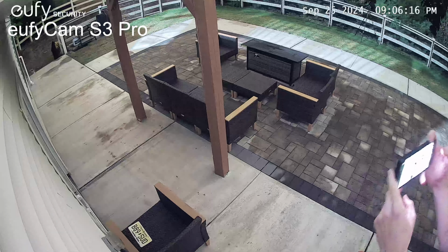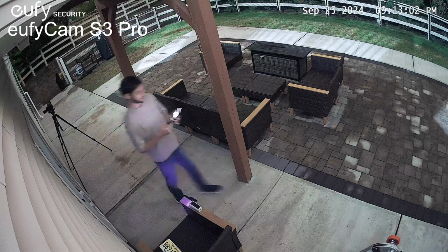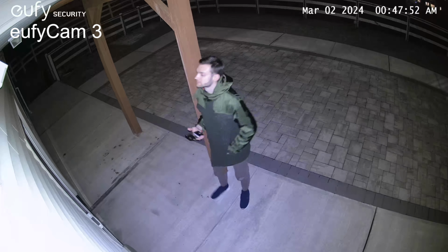Here's my backyard shot on the iPhone, and here's the same scene from the eufyCam. It looks like daytime. This mode doesn't require the spotlight to be on for color images, unlike the previous eufyCam 3 or other brands like Ring Spotlight Plus, which I used before.